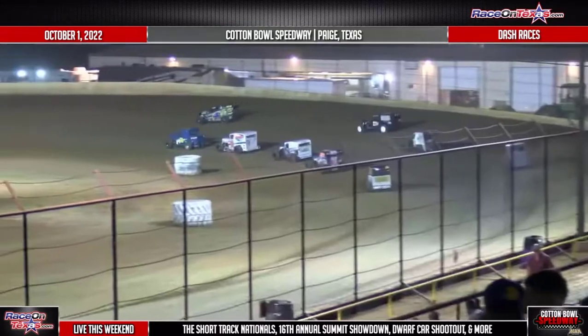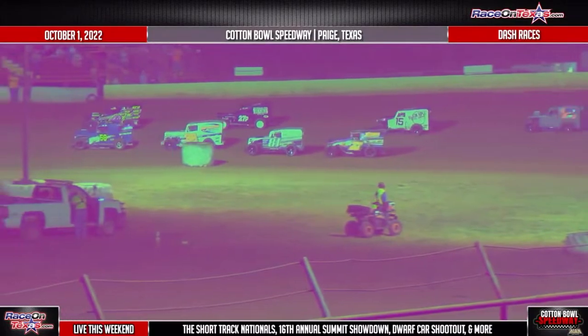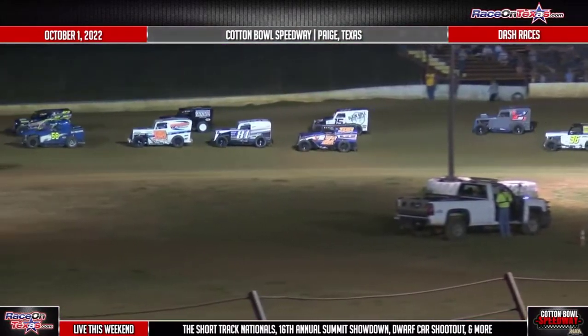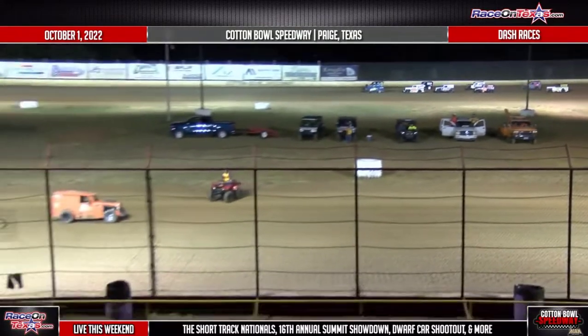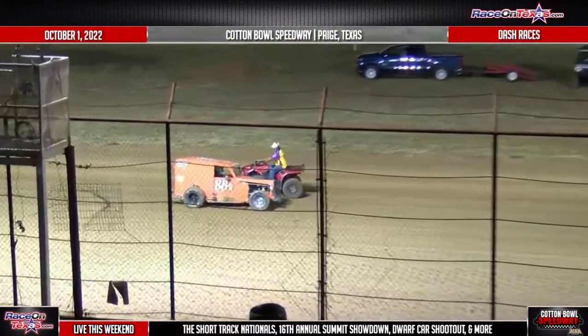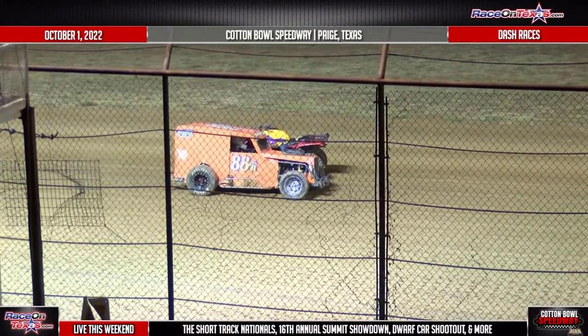We are locked and loaded, ready to go. The Pro Dash coming up. 10 laps of action right here, and this is going to be fast. It looks like we got one stopped here on the front stretch. It is the 88R of Keith Welch. So Welch comes to a stop here on the front stretch.